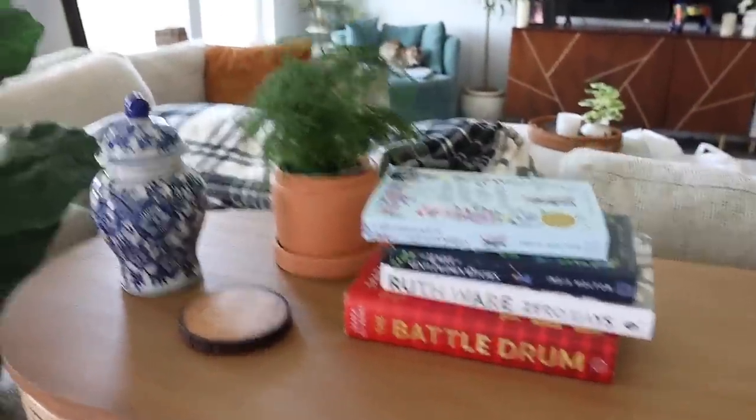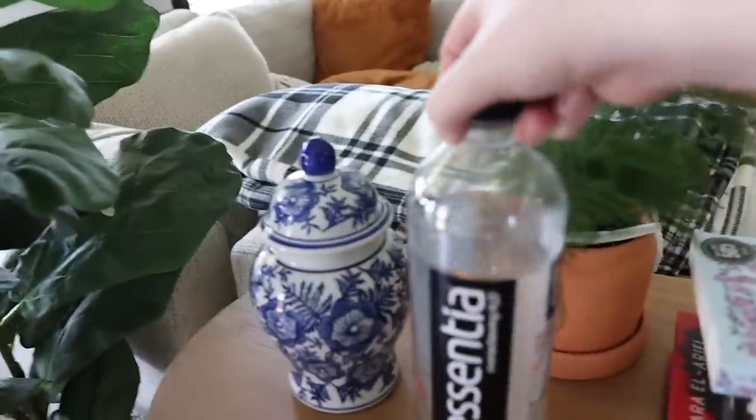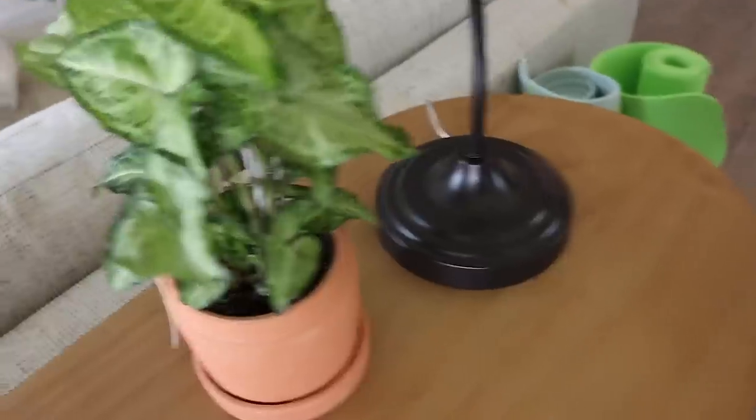Look at that, so cute. There's Ginger in the back. The only thing I don't like about this camera is it doesn't have a zoom, but I figured out how to zoom in editing, so you didn't win this time.